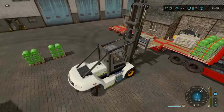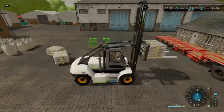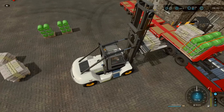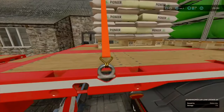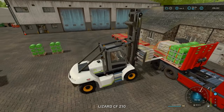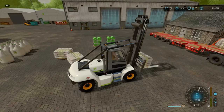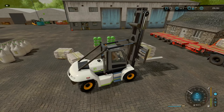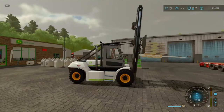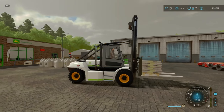That's the thing with pallet works, it's very tricky to deal with at the best of times. Especially when you get glitching or phasing through. This one here is stuck. See it phasing through, so. Again, bear with me whilst I get this blade down pallet off.